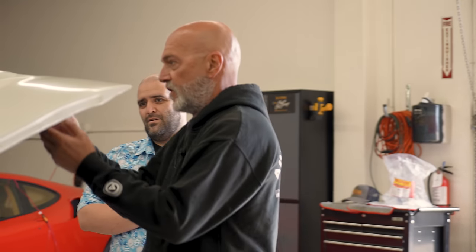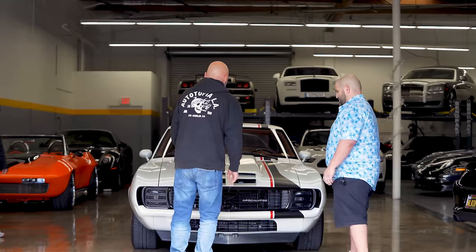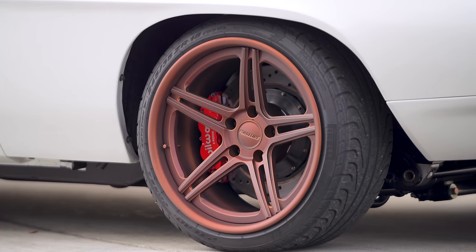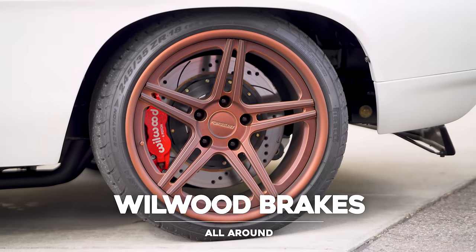Well, let's drop the hood. I want to talk about some... God, this is so bitchin', dude. God, that fitment is slick. And one thing I didn't touch on, I see the Wilwood on the master. Does it have Wilwood all around the car? Yeah. 4 and 6 piston on the front. I'm guessing probably pretty big brakes.